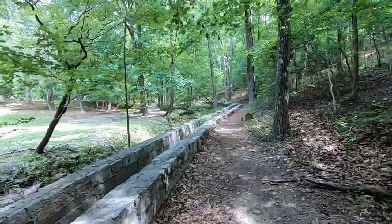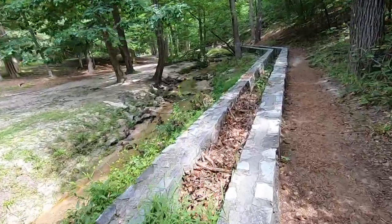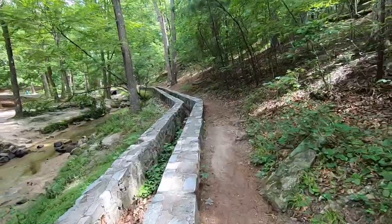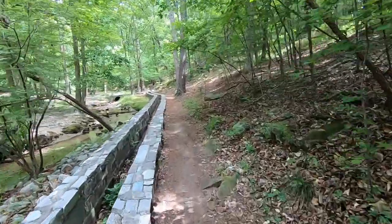This is the old flume for the grist mill. It isn't used anymore. You can see it's kind of overgrown and dry. Trail runs right next to it.